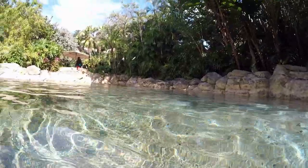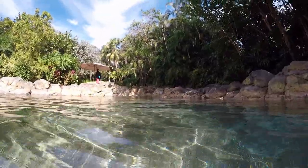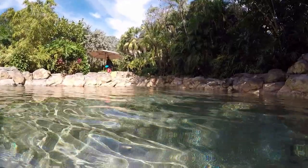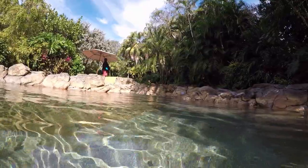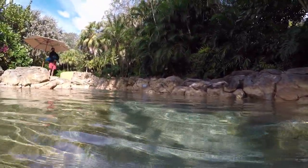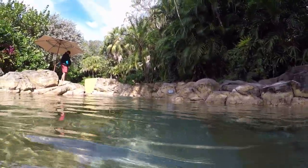Oh guys, I cannot reiterate how amazing and relaxing and pristine Discovery Cove is. Definitely when in the Orlando area, be sure to check it out. And I would recommend checking out their rates a couple months ahead of time. They do run specials from time to time. We actually were able to get a good special. They had a 30% off holiday special.